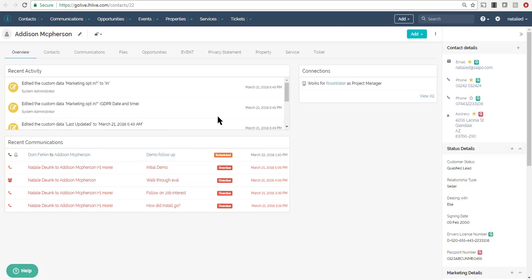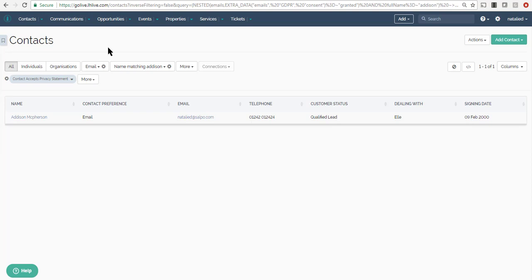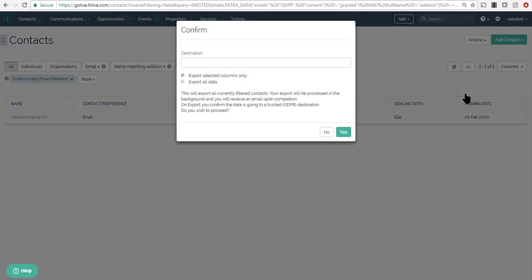Now that you've stored all of this data, the next step would be exporting it into another software system that you're using if necessary. To export the data out of Salpo, I'm going to navigate back to that contacts list view page, and under my actions dropdown, I have an export to CSV file option here. As soon as I click on that, the pop-up window asks for a destination. This is part of turning GDPR on because we do have to confirm that the data is going to a GDPR compliant destination. Upon exporting the data, our data protection officer, as well as any other control panel users, will get an email confirmation notifying them that data has been exported out of the CRM. This is to make sure that they are aware of any transitions of data across the system.